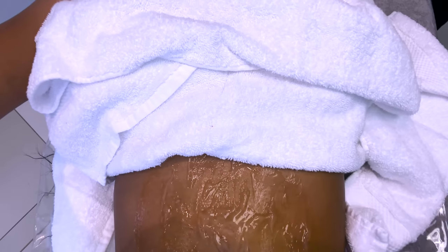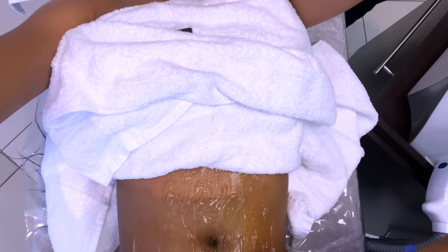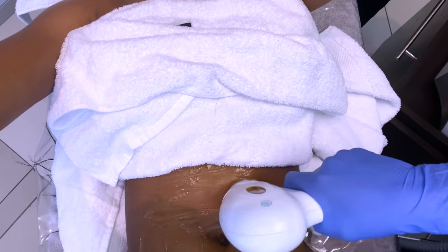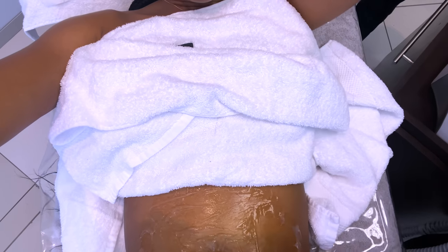Okay, so the gel has been applied. Now we do my stomach. Ooh, you went somewhere where there's no gel, madam. Yes. Okay, so I'm going back to the flower. I'm going to introduce it. So I'm going to do this area first.